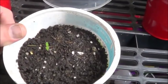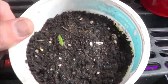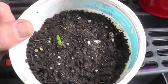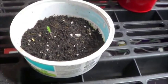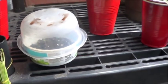So I'm wondering if maybe that is a tomato seed that somehow made it through my screening process. But we'll see, we'll see. Very excited though. I hope it's a Naga Viper seed because that would be great.